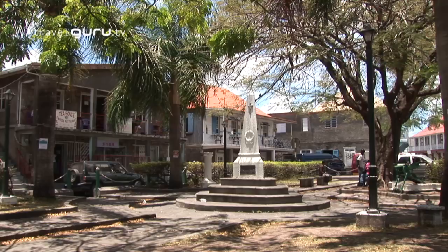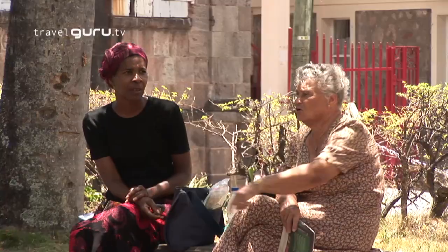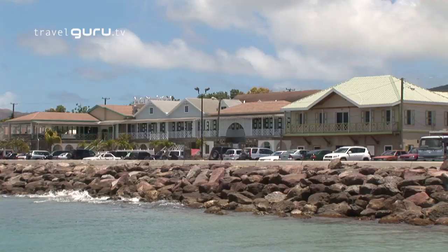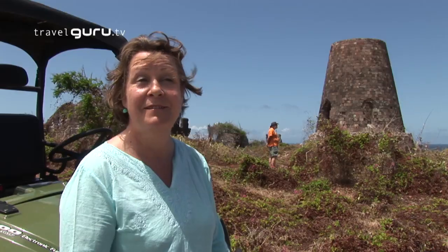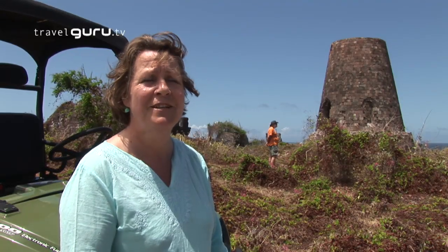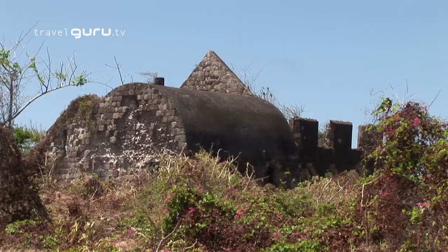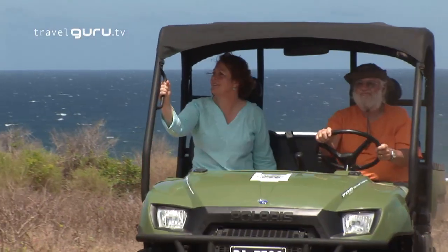You could lie on the beach, and Pinney's Beach is a pretty good beach to lie on, but I think it's worth getting out and about. For sure, wander around gorgeous historic Charlestown, look at the lovely old preserved buildings, visit the ladies in the market selling their fruit and veg, and then come on a tour like this and see some of the historic buildings and the sugar plantations. It's a fascinating island.